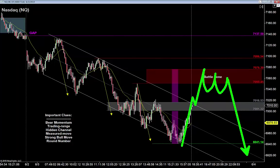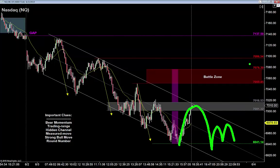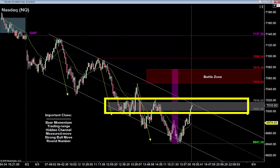In fact, this is the same basic pattern because we are so bearish that if we do make another leg lower here, I'll look for that 1, 2, and then back up into that trading range. Remember, anytime I see a range on the chart, it's usually going to take front and center.